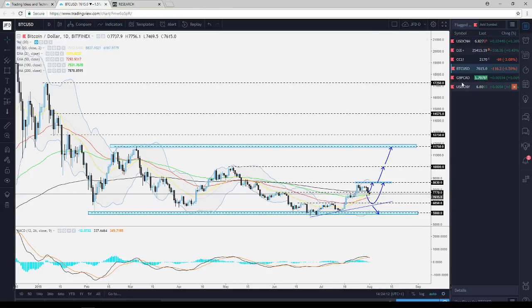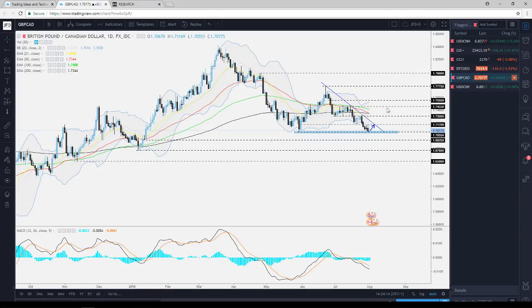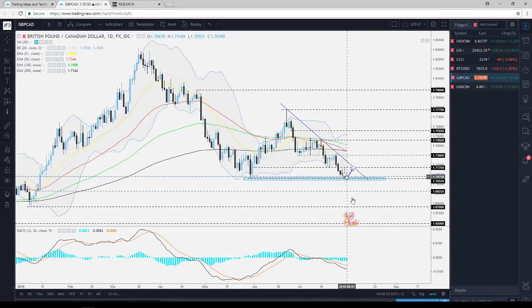Let's jump into one of the pairs that I really wanted to touch on, and that's GBPCAD. I've covered this one in one of my previous videos recently, and this is what I was talking about. I was talking about this support level here, the 170.55 mark. As you can see, it's getting a nice rebound today to the upside. Certainly the day has not finished yet.